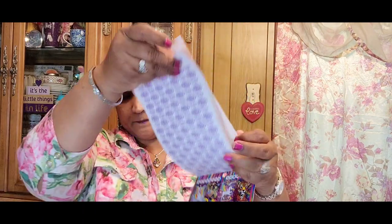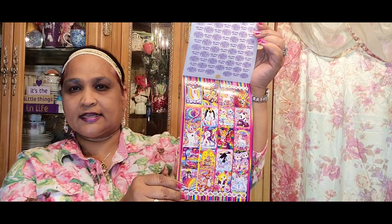Then I picked up, what else did I pick up? Then I picked up this Lisa Frank, they have five sheets of stickers. Loving these stickers. Love Lisa Frank. And all these stickers are amazing. 5 sheets in there.